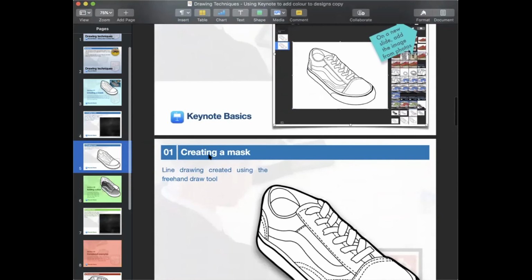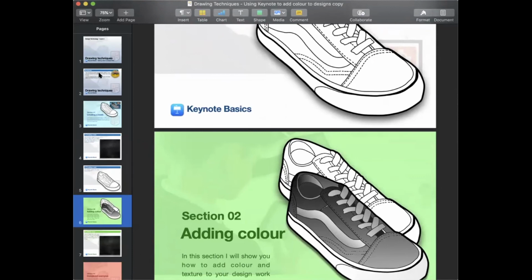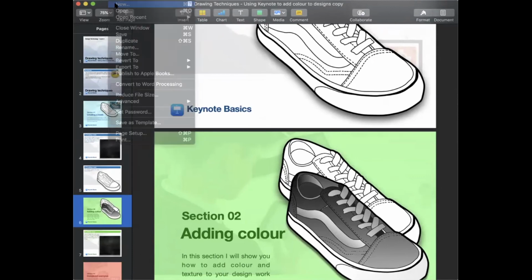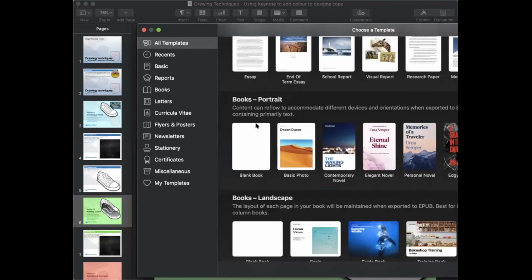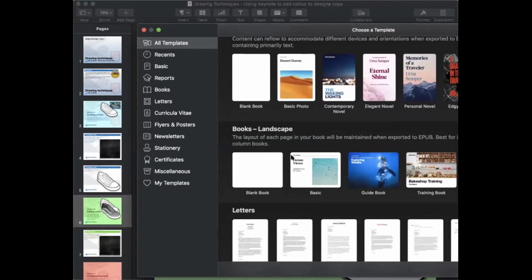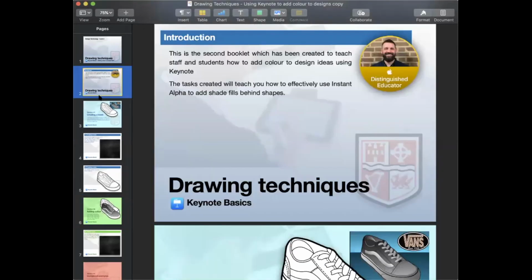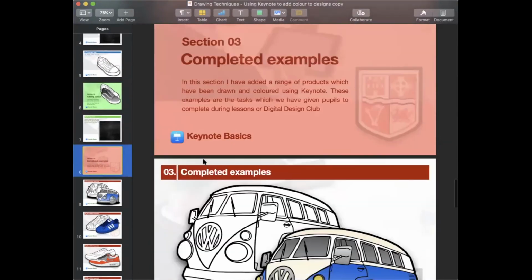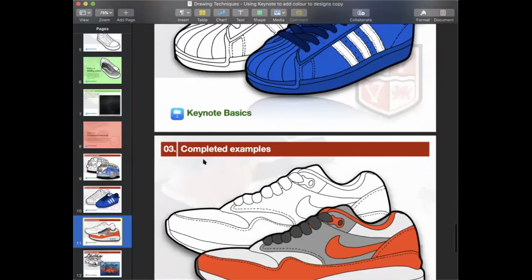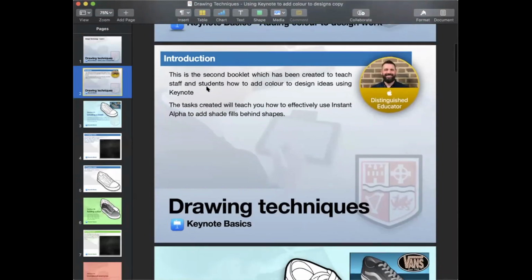Now, everything within this book, again, this has been put together using Pages. Now, the templates that you get in Pages, if you go to File and New, it will give you the options of recent basic reports and so on. Make sure if you write a book to go into the book's template itself, and what that allows you to do then, it gives you sections. So for example, at the start here, I've got my drawing techniques as the first section, then adding color, and then completed examples at the end. Now, when you export that as an EPUB, it just gives you a really nice sort of breakdown of the different sections within your book.